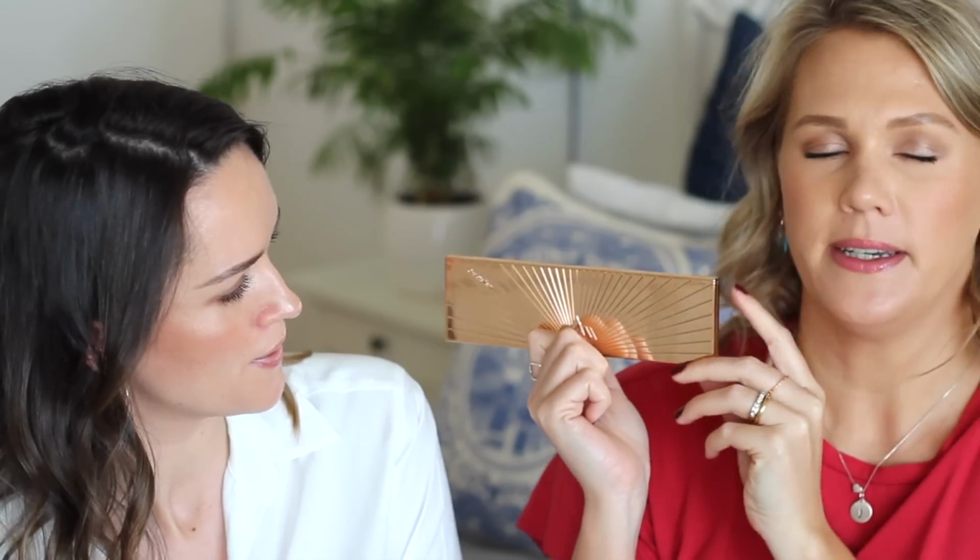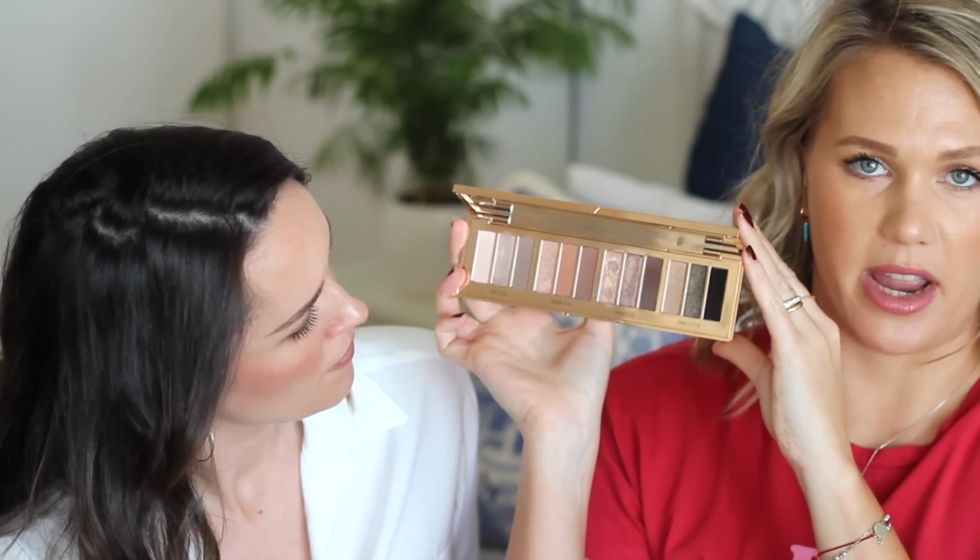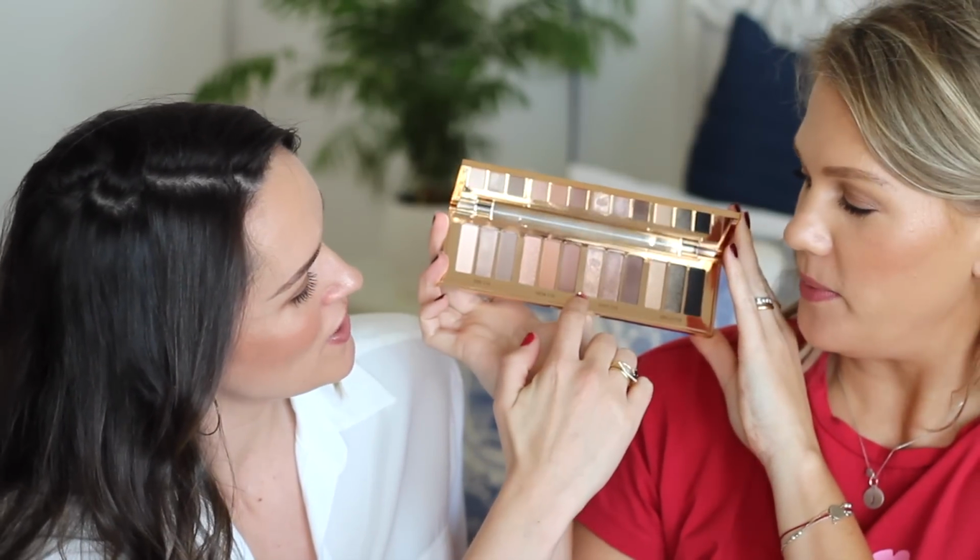I've got one more makeup thing, and this really breaks my heart. This is the Charlotte Tilbury Instant Eye Palette. I think you bought this for me for Christmas. Look, on paper, this thing should be absolutely beautiful. It is such a gorgeous shade range. You can just see it.